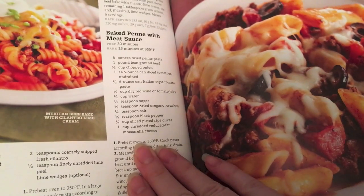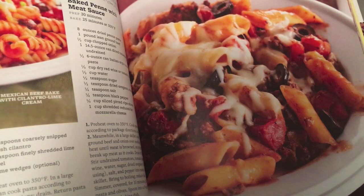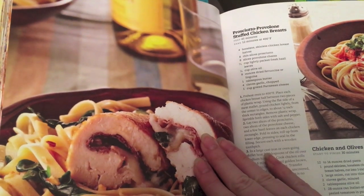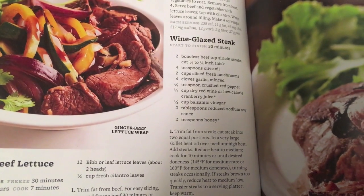We're going to try the baked penne with meat sauce. He likes pasta. He likes to carb up. He goes to the gym a lot, so I'm trying to carb him out. We're trying the prosciutto provolone stuffed chicken breasts. We are trying the wine glazed steak.